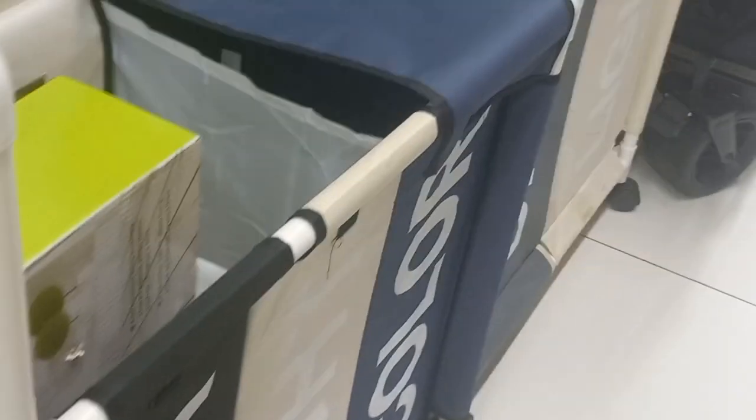These were organization baskets that you can use to store dirty clothes or even clean clothes. They look so nice and I'm showing you the prices. They were about 2,000 and they have wheels. You can wheel them around.